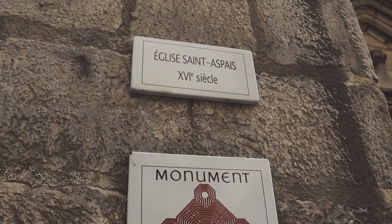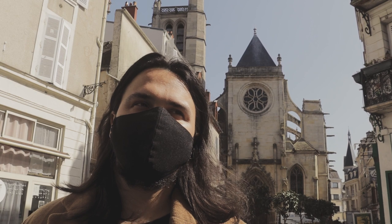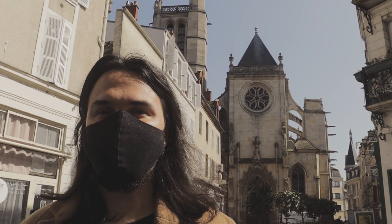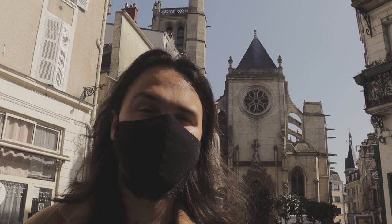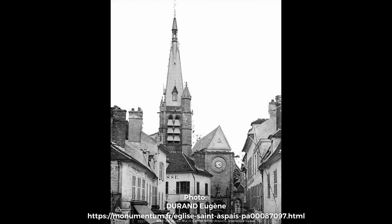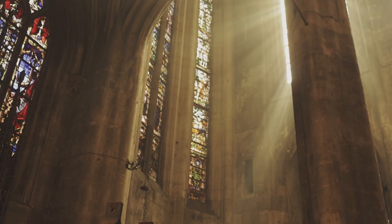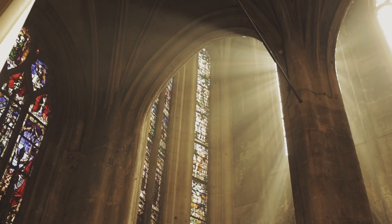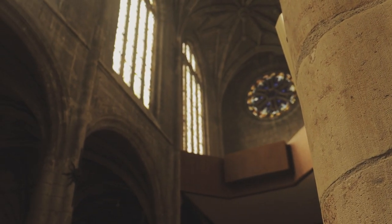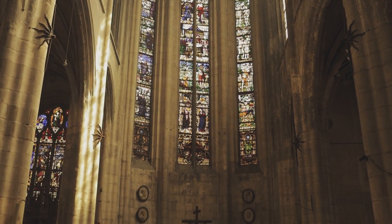The history of this church is a little bit traumatic, so to speak, because it's missing the bell tower, the spire. It was destroyed during the American bombing in the liberation of Melun during the Second World War. The organ was destroyed as well, but the church itself was restored.